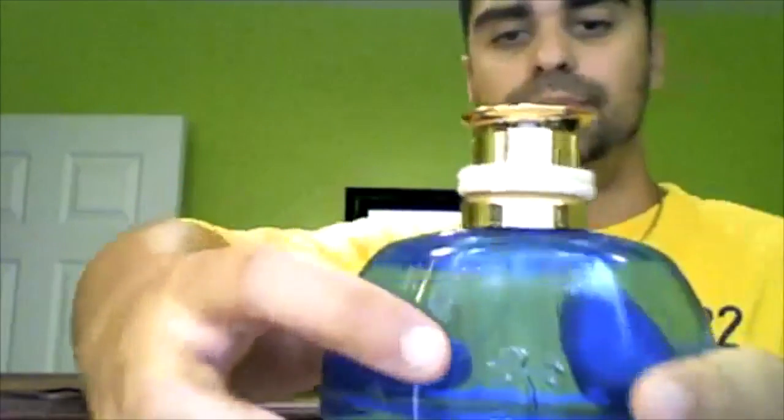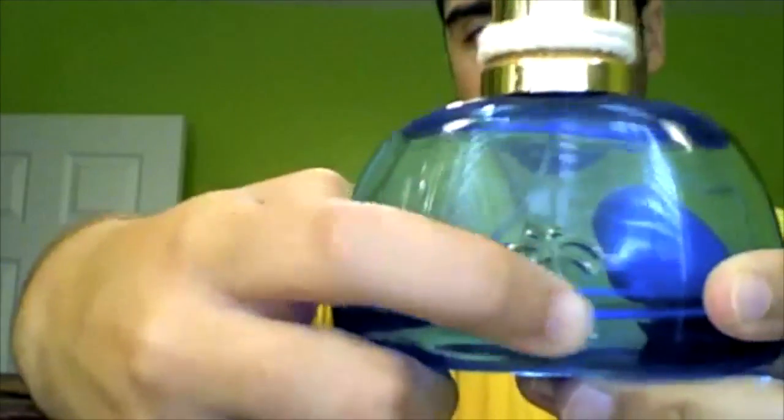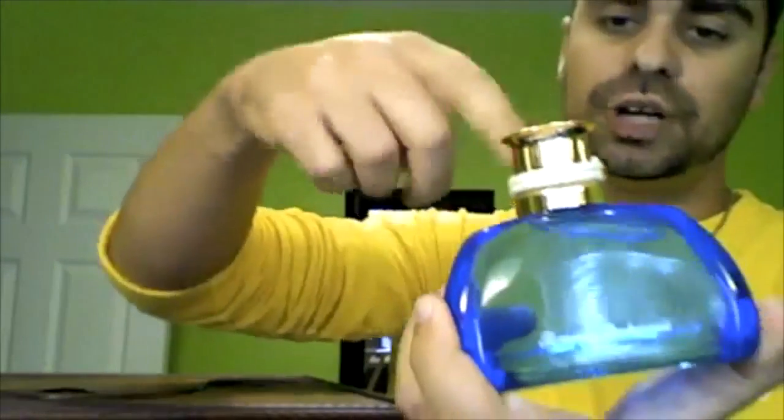Bottle first, nice blue bottle with a gold cap. We also have a nice little palm tree here. It is embossed in the bottle so you can feel around if you want to. And there's the signature Tommy Bahama in white at the bottom of the bottle. The cap itself is nice cheap plastic with a white string around it.